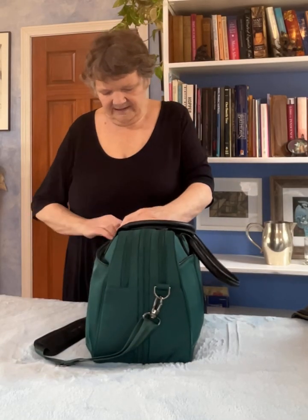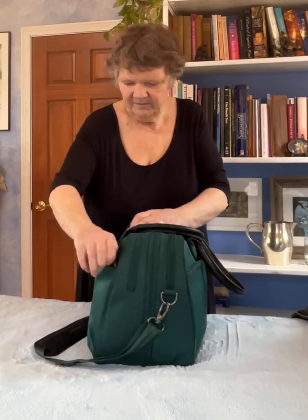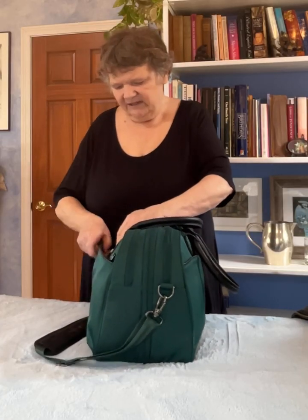In the front there is a slim pocket that has all kinds of little pockets in it, and I have things like my coin purse, and this I keep prepared with whatever foreign currency I happen to be using. So in this case it was the Canadian dollar. I also keep my credit cards in here, and that's great.